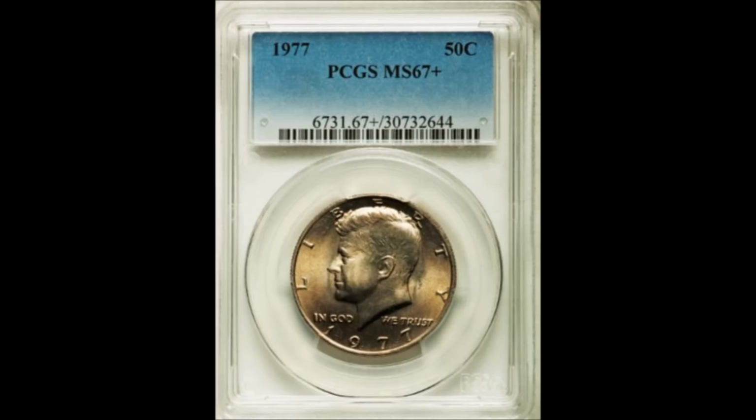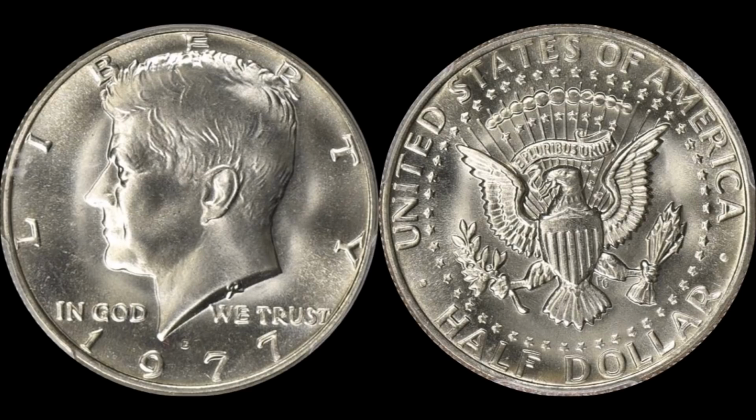Now, as far as the highest sale in history of a 1977 Philadelphia coin, it was actually not a 67 plus at all. No 67 pluses have made it out into the open market. A Mint State 67 example sold on Heritage Auctions November 6th of 2014 in the amount of $1,116. It doesn't seem like a whole lot, but this is not the top grade, and it just goes to show you that even coins that are half a point graded lower still command a nice, good deal of money. All right, so let's go ahead and switch over to the Denver minted coins.